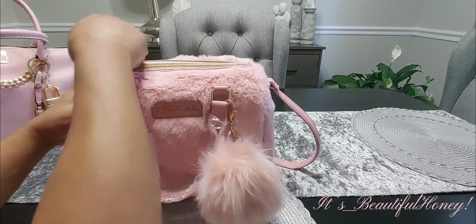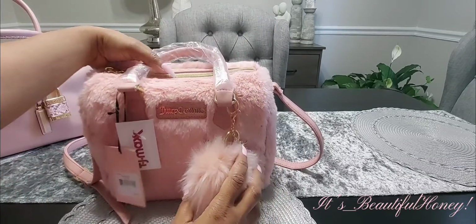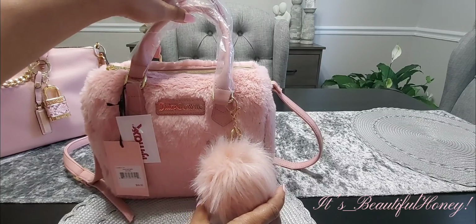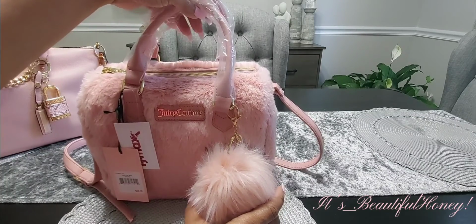Okay? And they have many other bags that they are putting out. I saw them putting out more as I was leaving, but I looked the other way and continued to walk on out the door.